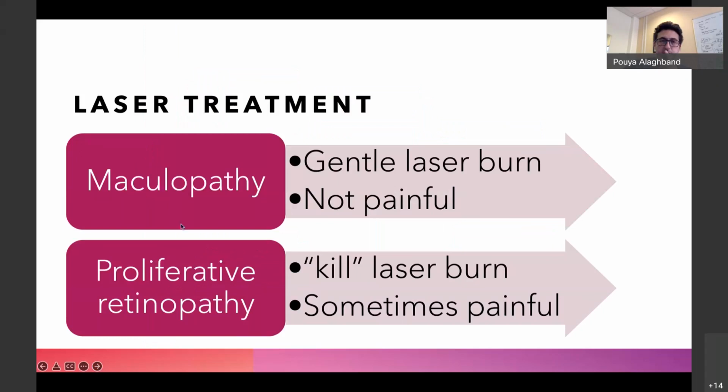So laser treatment, as you rightly mentioned, is one of the mainstay treatments once the damage has already occurred. So we can aim for maculopathy, the central part, or proliferative diabetic retinopathy. For maculopathy, there are gentle burns to essentially seal off the leaky blood vessels and stop them being leaky. They're usually painless, and they are more gentle compared to the treatment which we deliver for proliferative diabetic retinopathy.